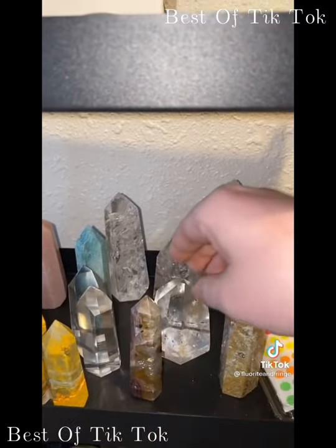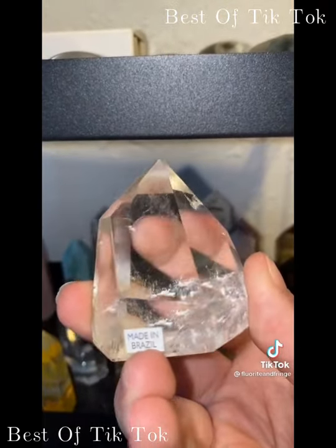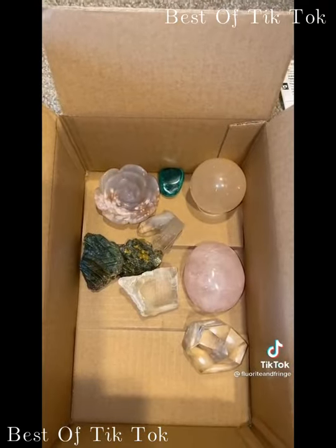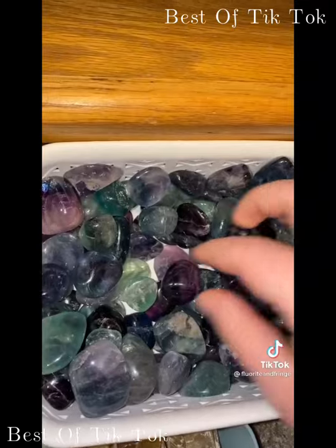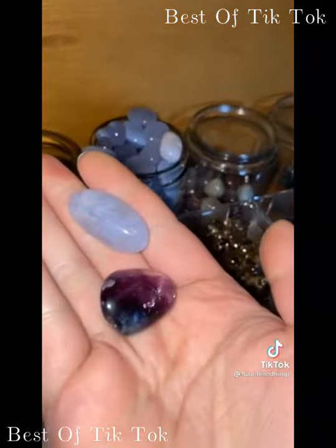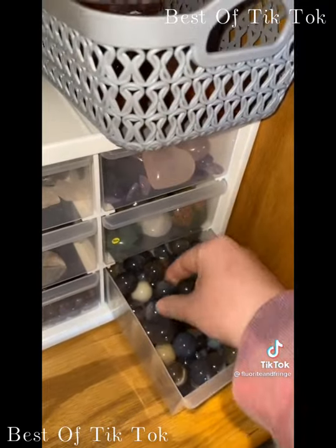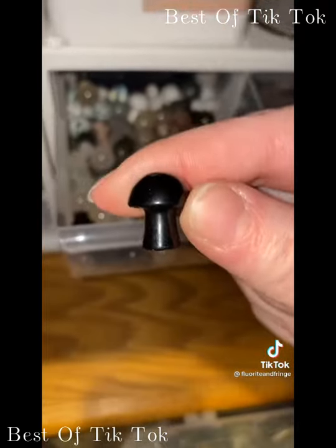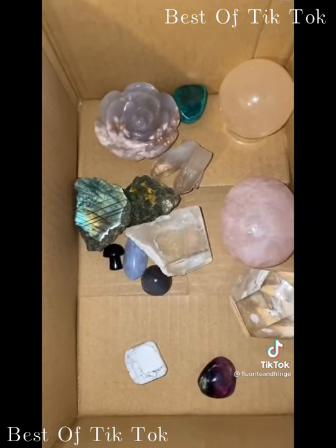I want to do a tower, maybe this little chunky guy from Brazil. It's just high quality clear quartz. Look at that clarity. So pretty. That puts us just over the $100 mark, so I'm going to round it off with some tumbles. We'll do rainbow fluorite. Blue lace agate. White howlite. A mini Jersey agate sphere because they are the best. And a little, let's go black obsidian mushroom. Gonna top it off with confetti and then a couple extras, so at least something is a surprise.